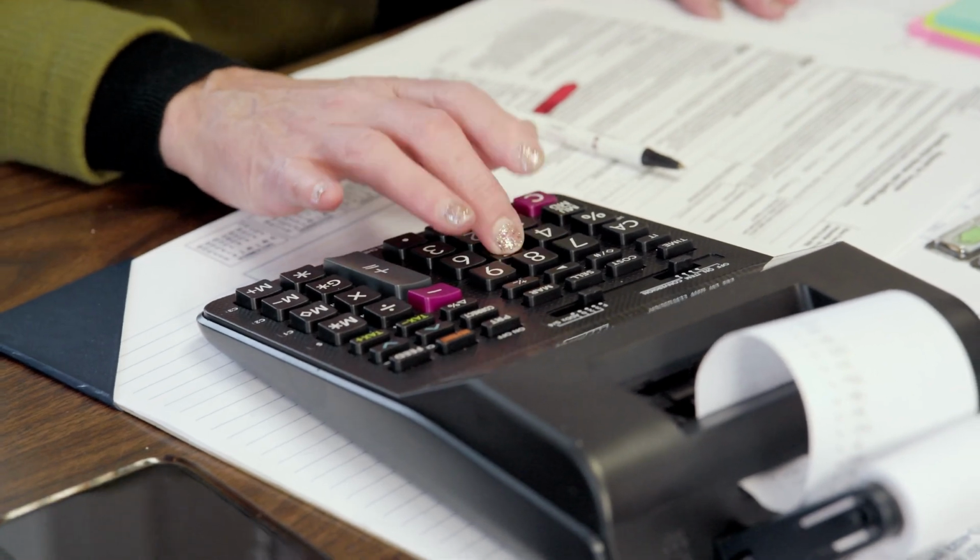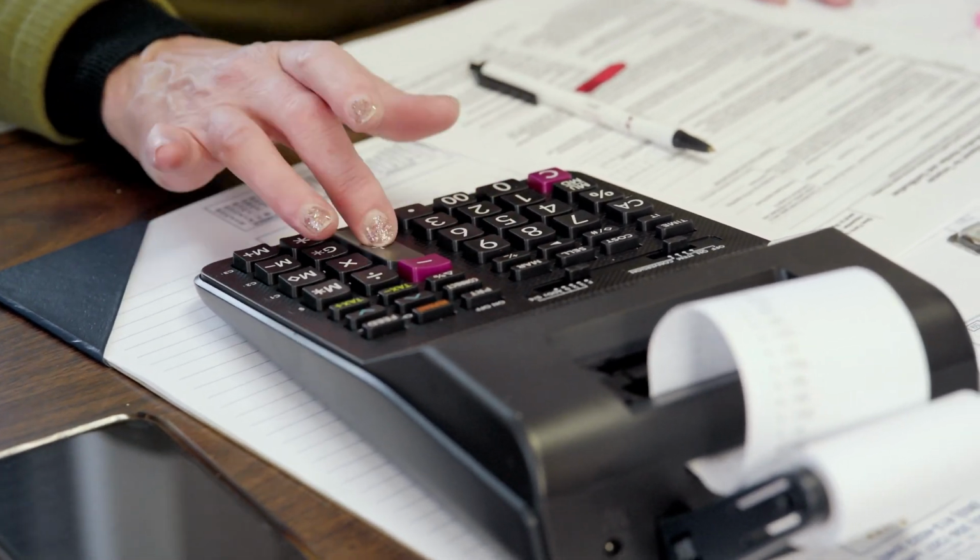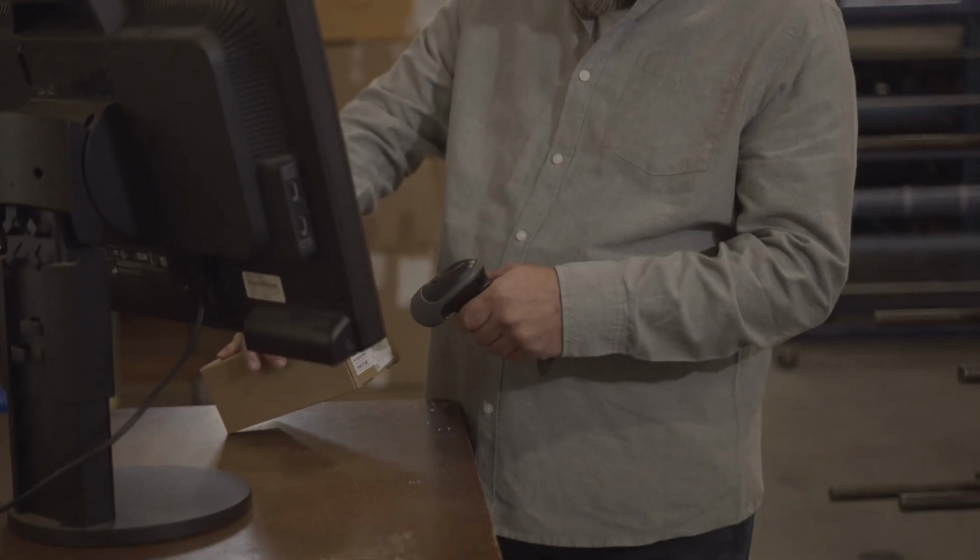Some excel at multi-entity financials, while others are built for job costing. Some handle inventory at the serial level, while others assume simpler stock tracking. ERPs can vary in their support for different manufacturing models, sales order processing, and even reporting structures. So choosing the best ERP isn't about rankings, it's about fit. The right system should match your business model, not the other way around.